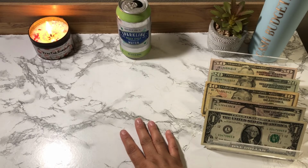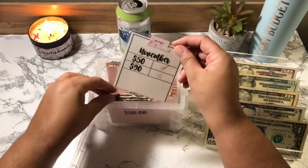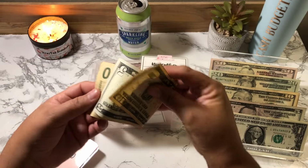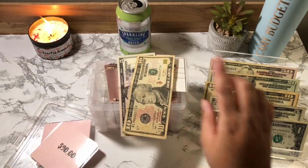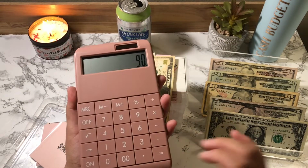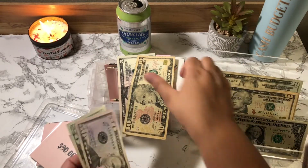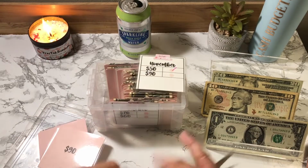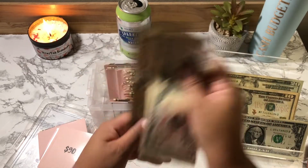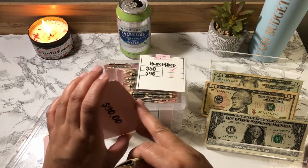Now we're going to do my box challenge. In my last cash stuffing, I stuffed this $50, and then I stuffed this one with 15. So I need to cash stuff this with 75. Let me just double check. So 75 plus 15 is 90. Okay, it's 50, 75. So let's just count this. So this is 50, 70, 80, 85, 90. I am almost done with this challenge.